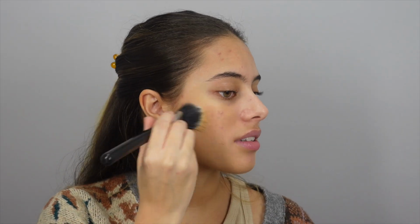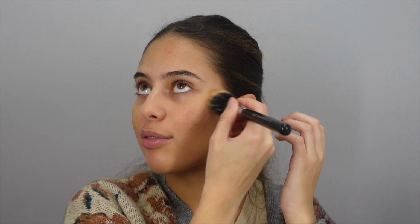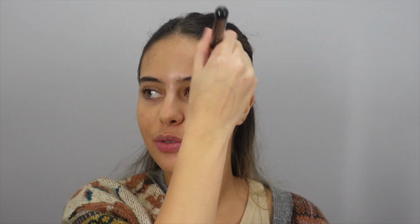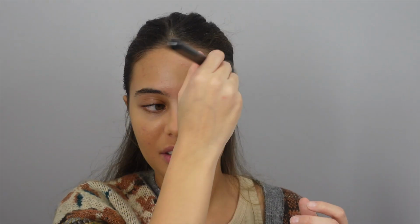So it says it covers dark spots. It's got medium coverage, so we'll see how that performs on my skin. I would say so far it definitely doesn't feel like a tinted moisturizer. I know it says foundation, but it kind of reminds me of a tinted moisturizer, but it's not the same consistency. It's definitely heavier. And also I can feel it on my skin. It's not heavy, but you can definitely feel it on your face. It's also very hydrating. It feels hydrating on my skin, and my skin right now is dry, so that's good.